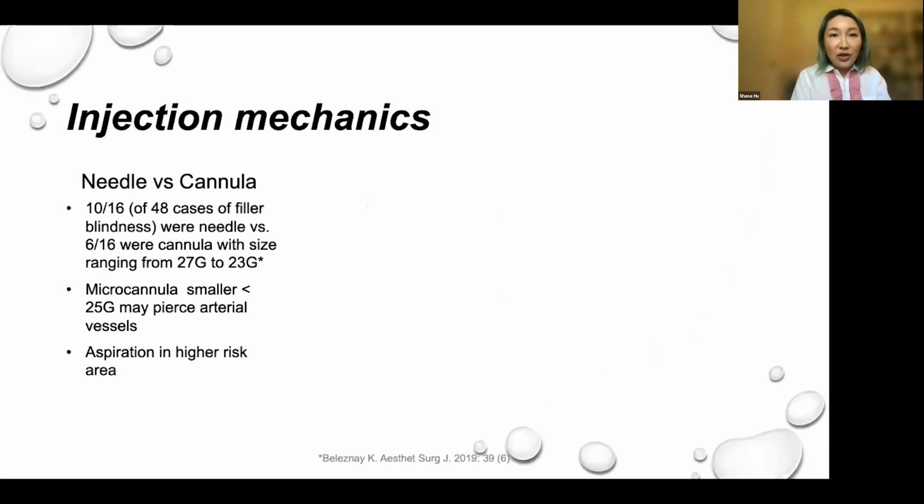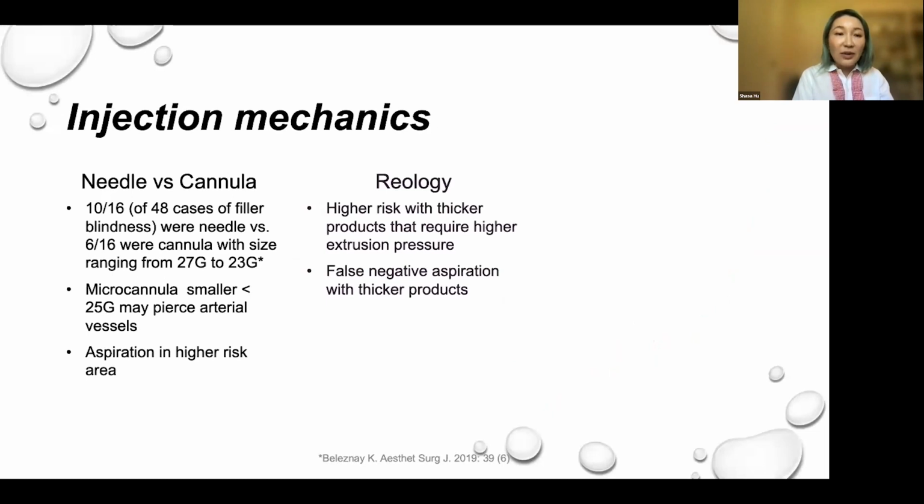It's important to understand injection mechanics. Whether you use needle or cannula, do not have a false sense of security with the size of the needle or cannula. It's important to understand rheology. When you're working with a thicker product, you have inherent higher risk because thicker products require higher extrusion pressure. And you may even get false negative aspiration with thicker product.